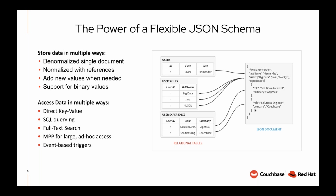We can store this in multiple ways. You can do denormalized, normalized, binary values, and as far as the data access itself, you can do direct key value access. We have SQL, which we refer to as N1QL, which is Nickel, our JSON for SQL language. We have full text search built into the platform, and also our analytics service, which is isolated from the other query service and acts in an MPP way. And we also have the event-based triggers, as I had mentioned.